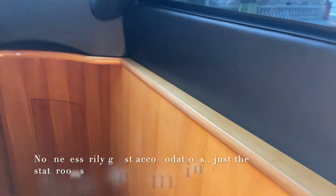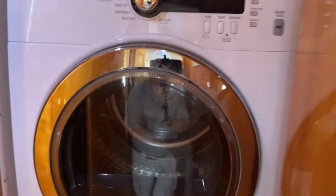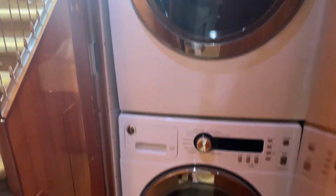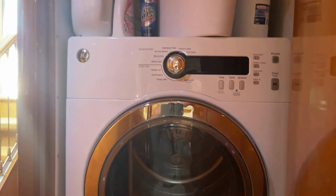All right. The main guest accommodations and the master guest accommodation is down here up forward. And first we'll kind of start off, we got a door right here. Guys, you got yourself full-size washers and dryers. These aren't the small little ones. These are the full size. Boat like this, you can do something like that. You just have the room.